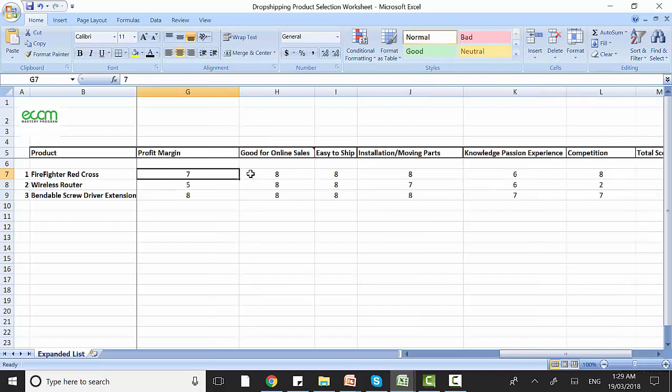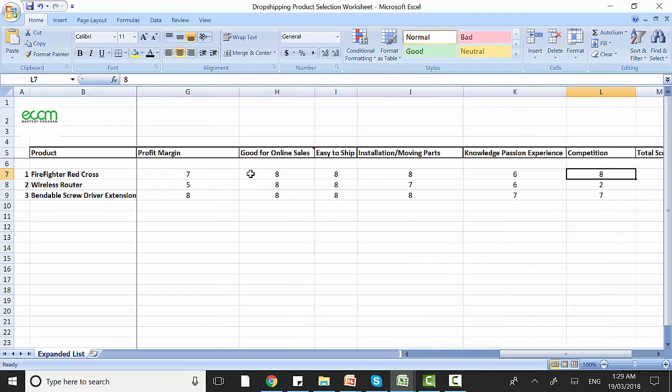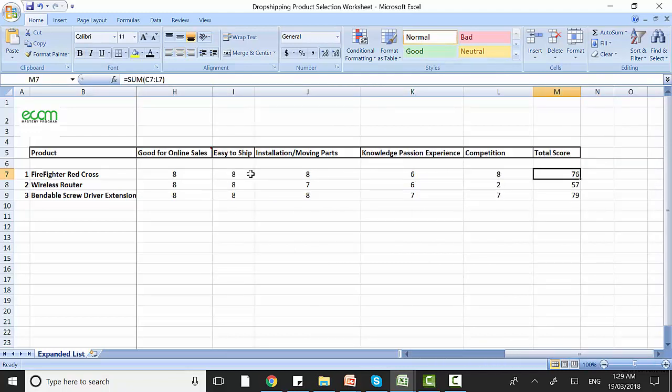Then what happens is, after all these criteria, once you've done the ranking, this spreadsheet will give you a total score out of 100. Okay, so this product is scoring 76, which is quite good. Ideally you would want maybe something with more than 80, but 76 is a very very good number, so I would definitely try something like this.